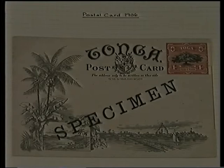Now these letters, sealed in metal containers, were dropped overboard from ships past the outlying islands of the group, and carried ashore by the tide. This was because the waters were too shallow for regular mail ships to reach the jetty. And a beautifully illustrated, stamped printed postcard specimen.